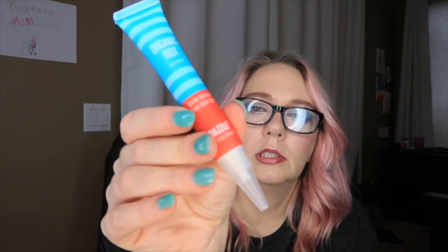So what does this have in it? What I worry about is that I have really sensitive dry skin, so I'm not sure if this is going to be right for me. I don't know. We'll see. Let's see. I just put a very small amount. I'm scared of it.